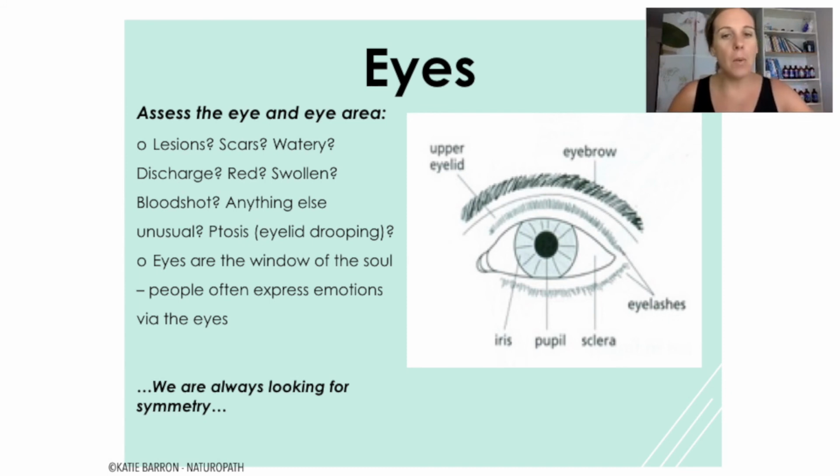Okay, so eyes. When we're looking at the eyes, this is not about iridology. That could be another workshop unto its own, and there are some fabulous iridology resources available. So this is literally me getting you to be aware of what you can see. So we're looking for the obvious. We're looking for lesions and scars. Is there any discharge? Looking for blood. Are there a lot of blood vessels in the sclera, which tells us a lot about allergies and intolerances?